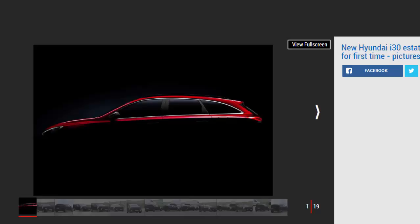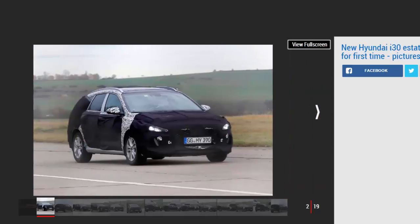The i30 on which the estate is based was revealed last September at the Paris Motor Show, and spy shots from the end of 2016 gave us a rough idea of the proportions of the new estate car derivative. It is expected that the practical variant of Hyundai's Ford Focus and Volkswagen Golf rival will command a price tag of around £17,000 in the UK.